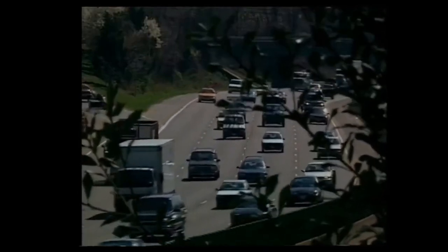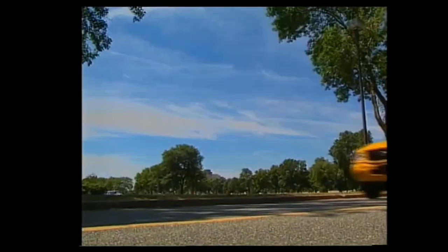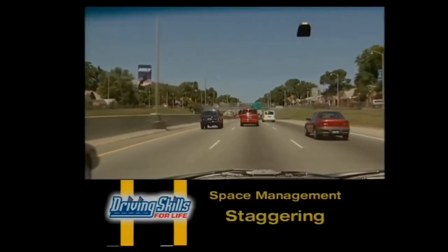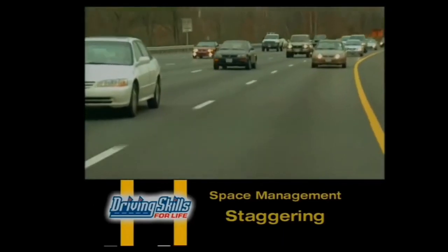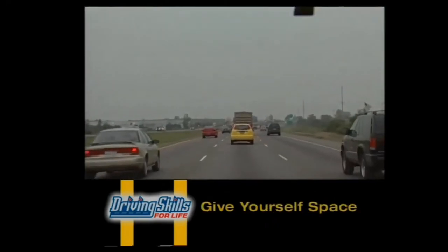But where can you get all this space? Turns out it's easy, once you know where to look. You can find driving space around you, ahead of you, and even behind you. First, look around you and make adjustments to maximize the space between you and the other vehicles on the road. Here's how. Suppose you're cruising down this busy highway with other drivers on all sides. It looks claustrophobic, but by adjusting your speed and position, you can stagger your vehicle in the traffic so you can have extra space in front, behind, and on the side.